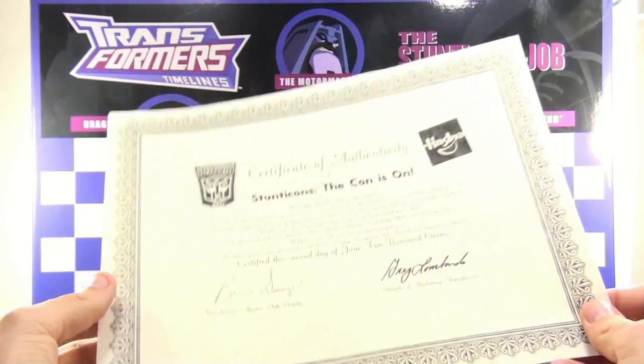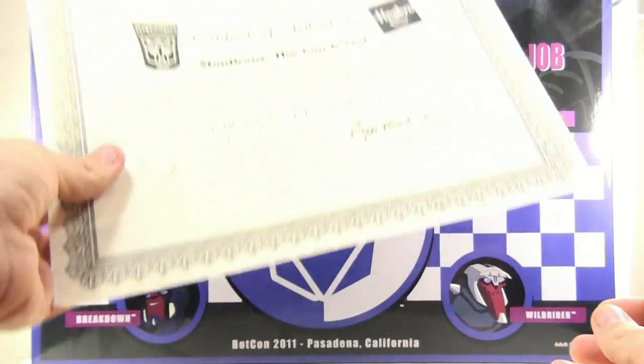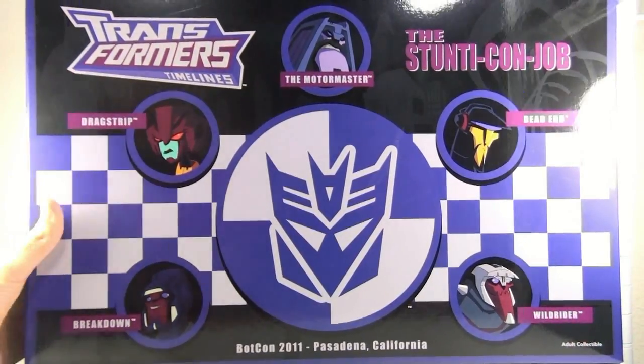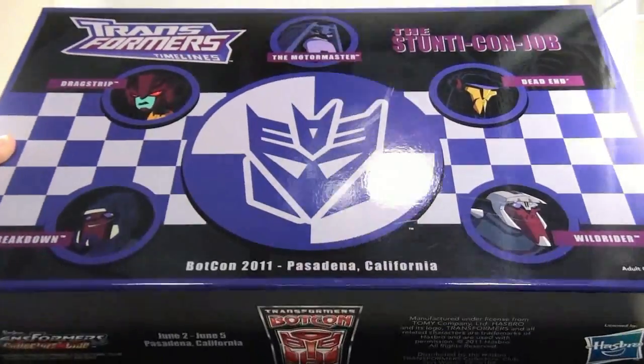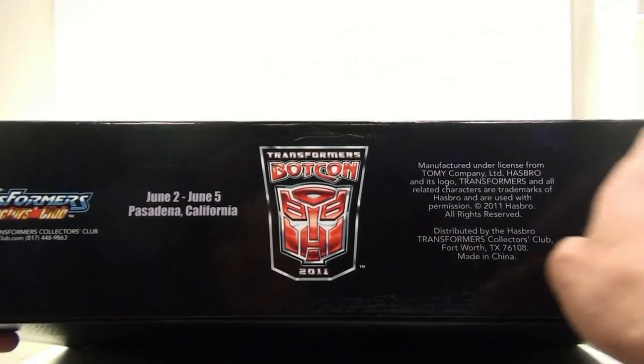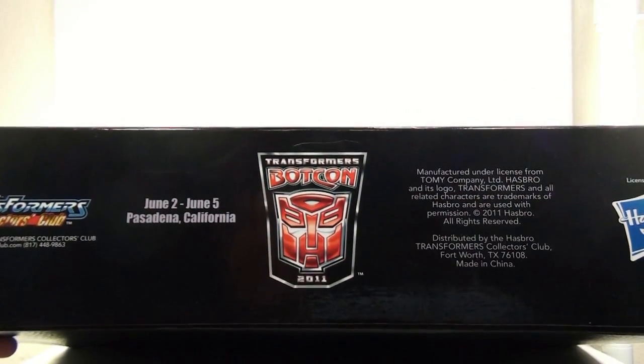And absolutely wonderful. I love the fact that they include this. It's a very nice touch. And the box set is just absolutely gorgeous. I'm kind of far away from my camera, but you spin it around here down at the bottom. And a really nice Botcon logo, June 2nd through the 5th.